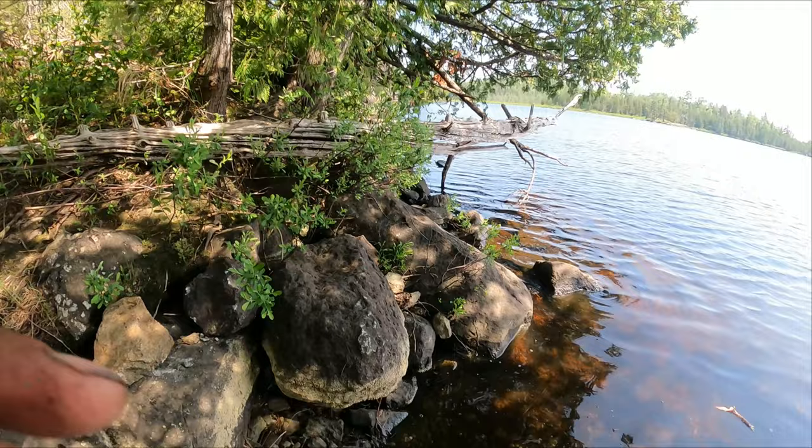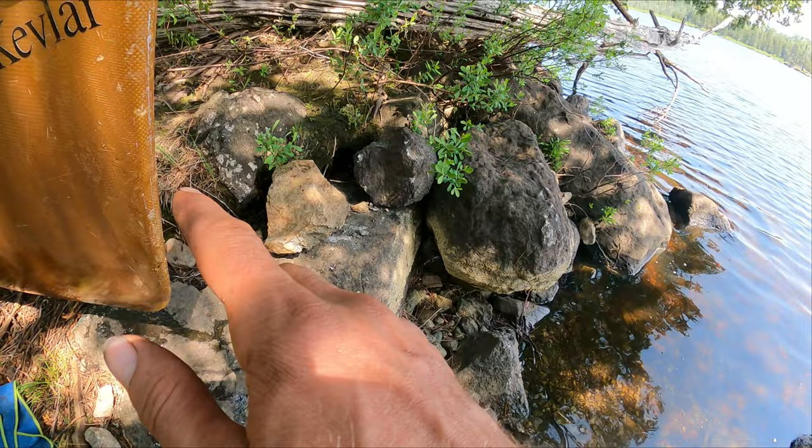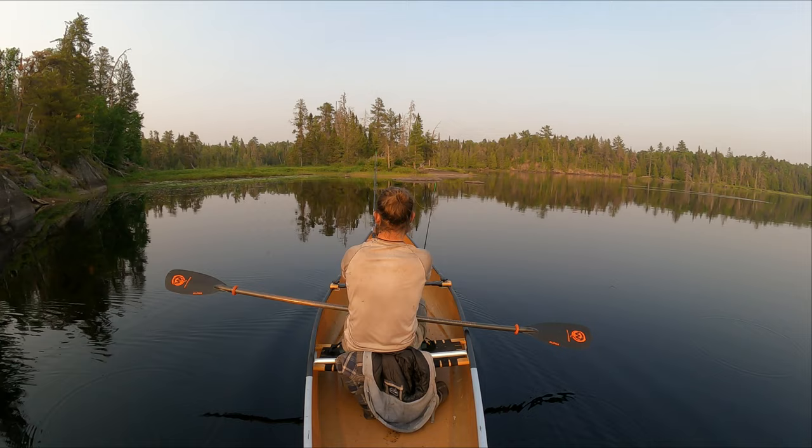Some campsites aren't easy to pull your canoe into, and you don't want to scuff up your canoe any more than you have to, obviously. And so what I do is I take time and I clear all these rocks out. I mean, not every rock, but all the big ones, so by the time I have to drag it up here, I'm lifting up and all that's in the water is the back of the canoe.